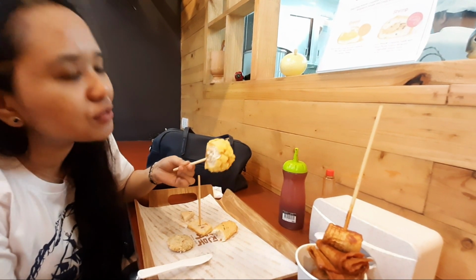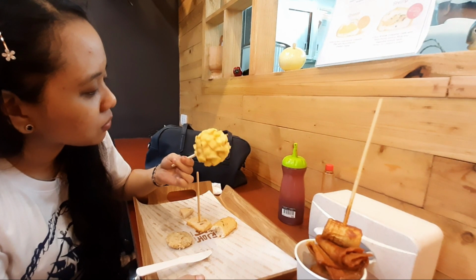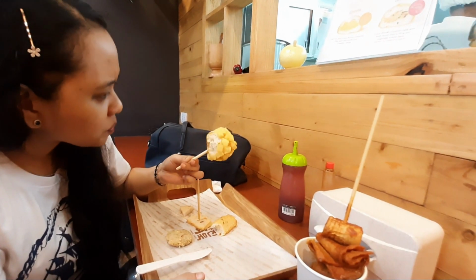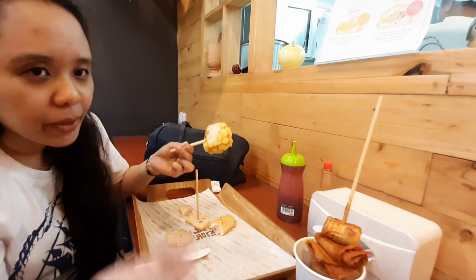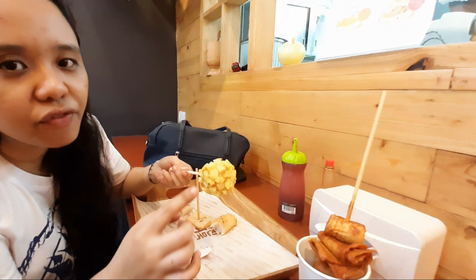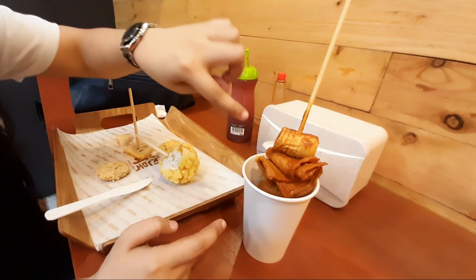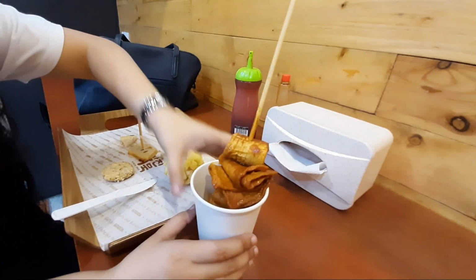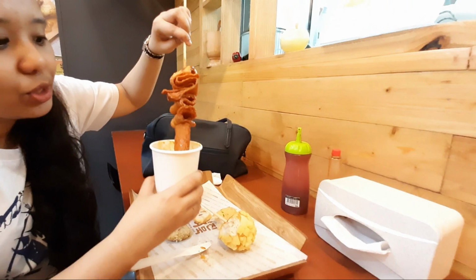Yeah, it is a French fry covered corn dog or fish cake. It's actually nice if you like French fries. If you don't want to get your hands greasy. This might work if you put a little bit of the sauce, I think. But let's try the mixed fish cake first. Whoops. It's dripping.